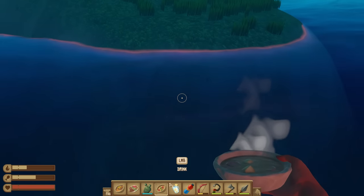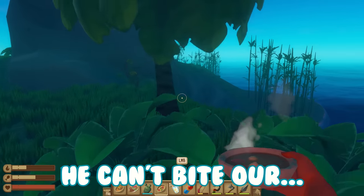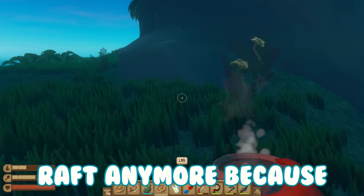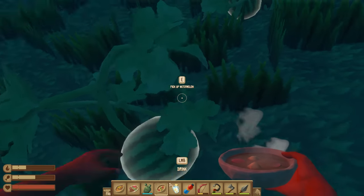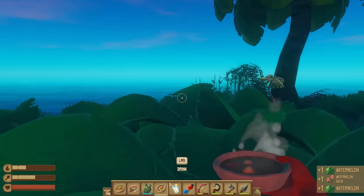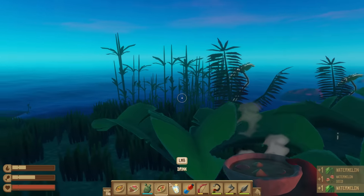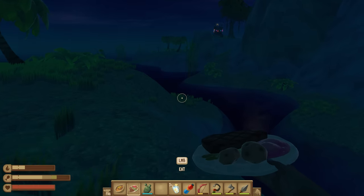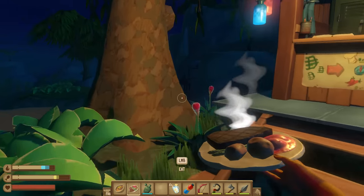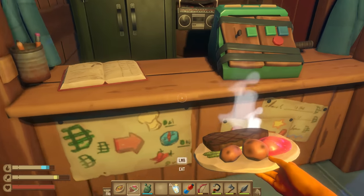Wait, where is the shark nowadays? He can't bite our raft anymore because it's fully upgraded, so... Oh, right, so he poses no threat at all anymore. He's just a source of food. Wait, we haven't been to the... There's one of those tradey post things. Okay, what's here? I'll trade you a steak dinner.